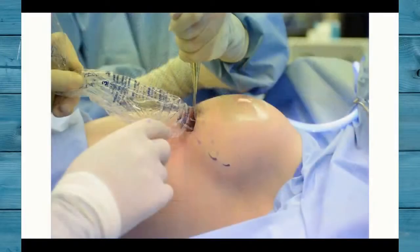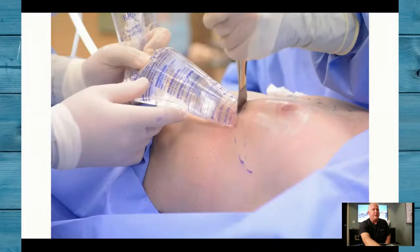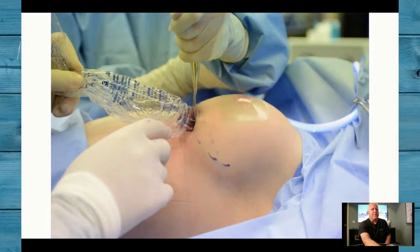So just again, back to the PowerPoint here. This is, by the way, after the implant has been delivered into the pocket. You can see the implant. And we also cover the nipples up and also paint the incision line with additional prep solution to avoid any contamination.